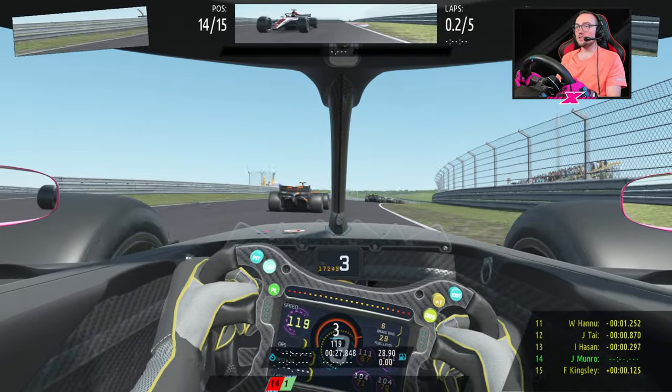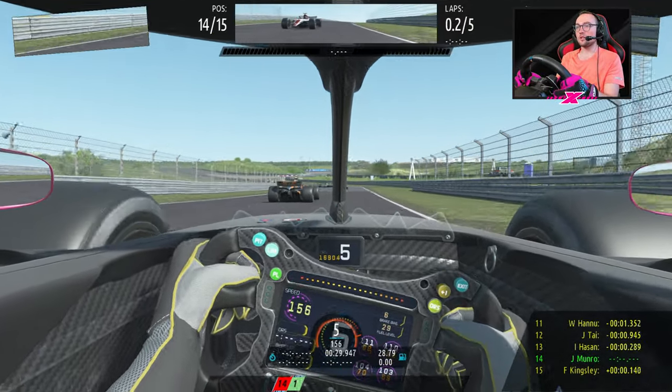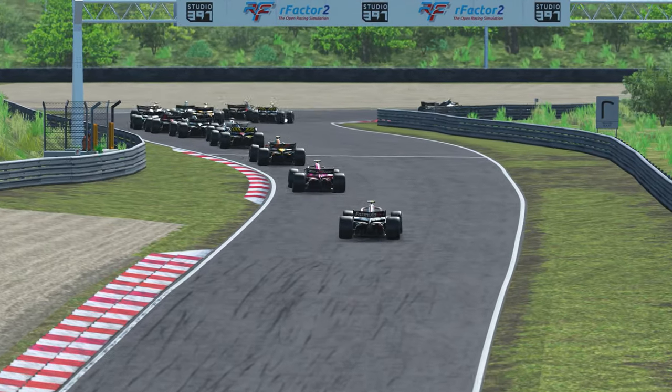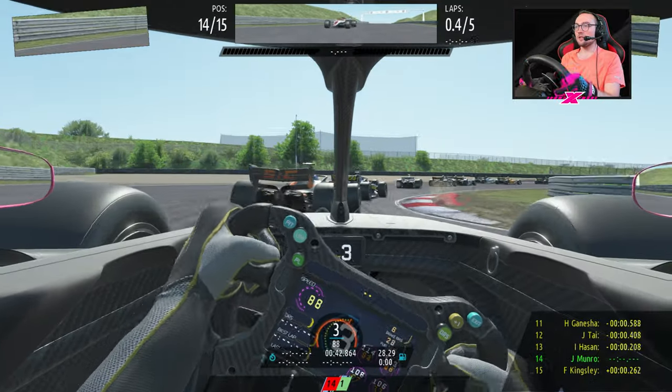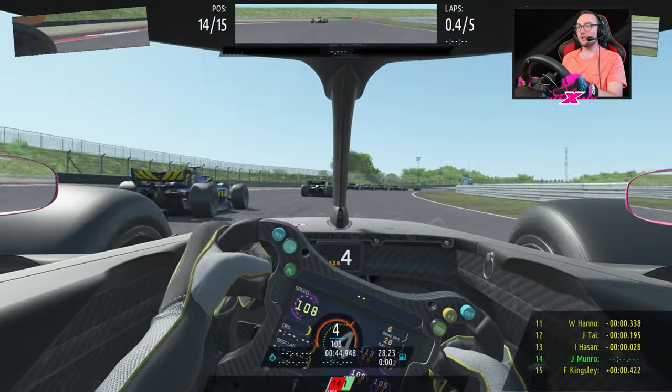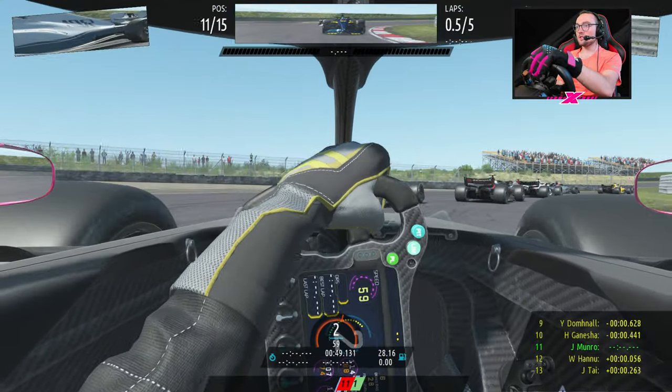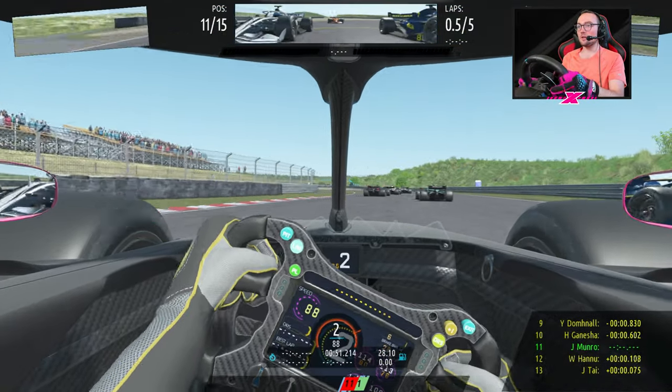The AIs tend to have more traction in traction zones in most games, and rFactor 2 is not really too different to that. Oh, I need to get heat in these tyres. Avoid any incidents. Oh, someone's on the curbs and off the track. We'll use that to our advantage. Sneak down the inside. Up into 12th position, 11th position. Careful on the power. There we go.